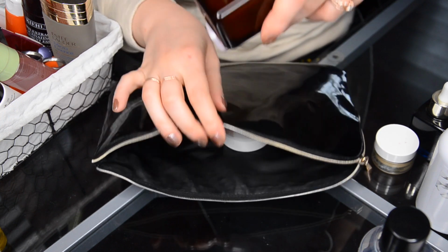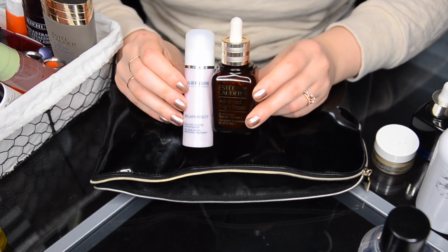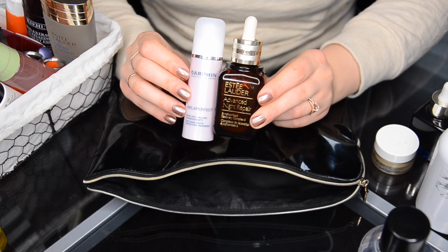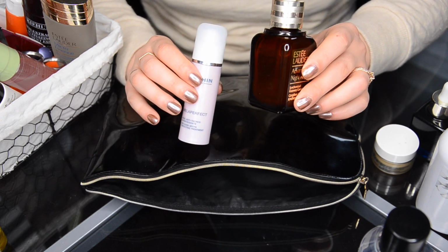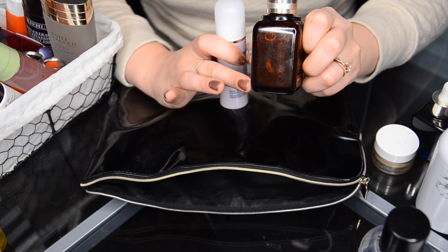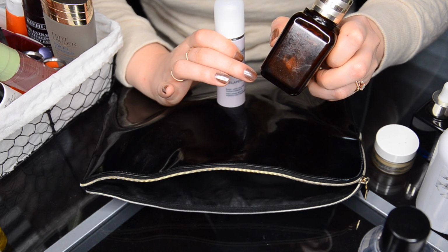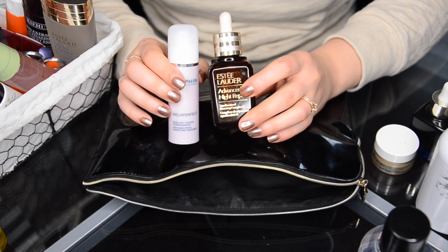I have two serums here that I use sort of depending on what I feel like that day. The first one is Estee Lauder Advanced Night Repair, and I swear by this. I've used it for years, and if you can see through this bottle, I barely have any left. It's really like at the very bottom there. I probably will finish it up by the end of the month.